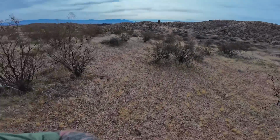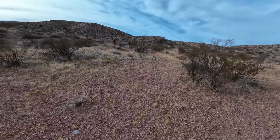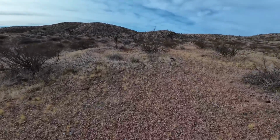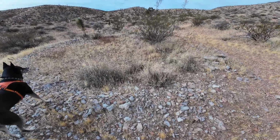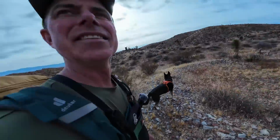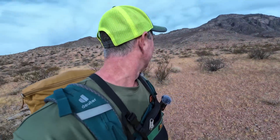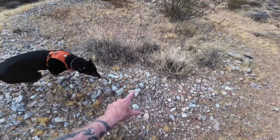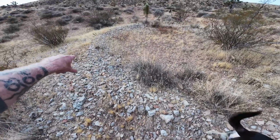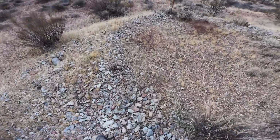Oh. Yeah, here we go. Oh, wow. See, this is like a nice level spot here. There might have been dwellings around this, I don't know, but this is kind of what I look for, these white rocks here. This is the cracked limestone. It turns this color when it's been heated.